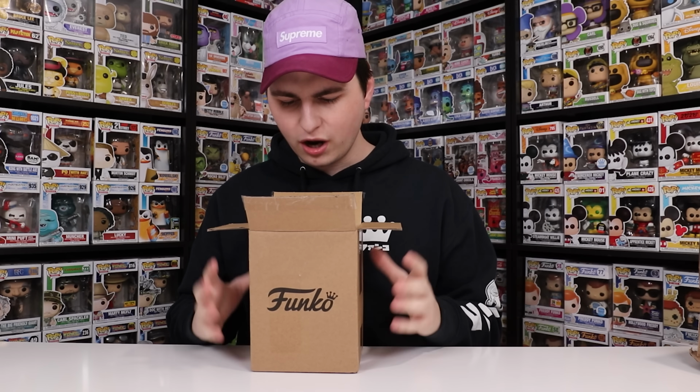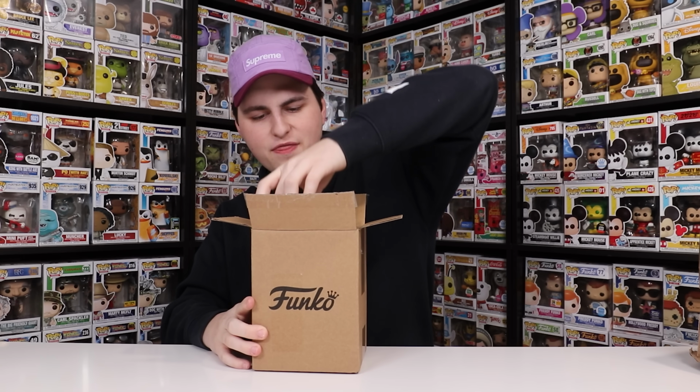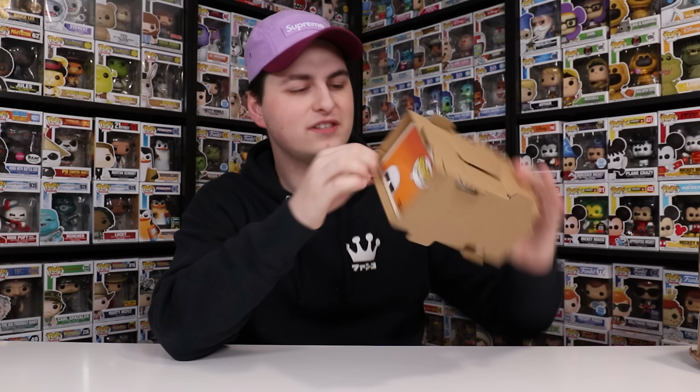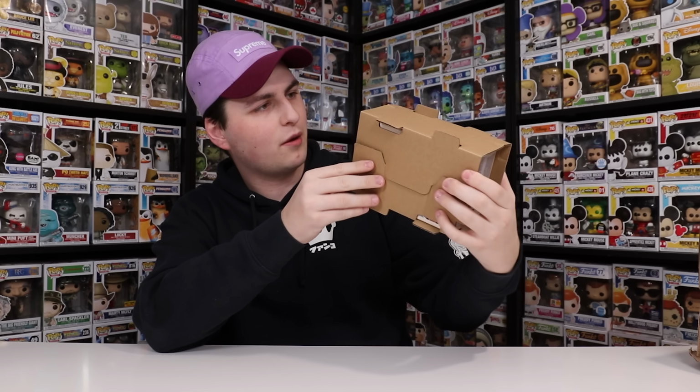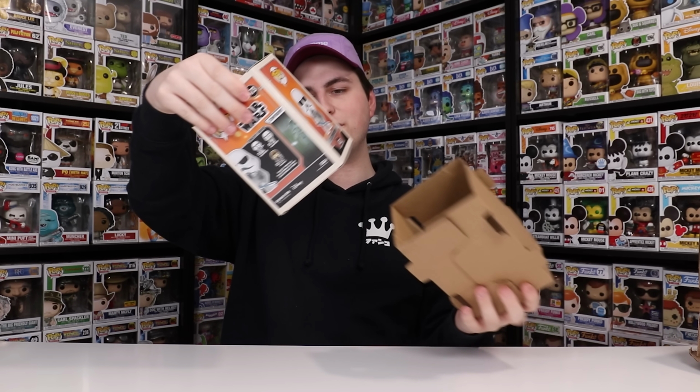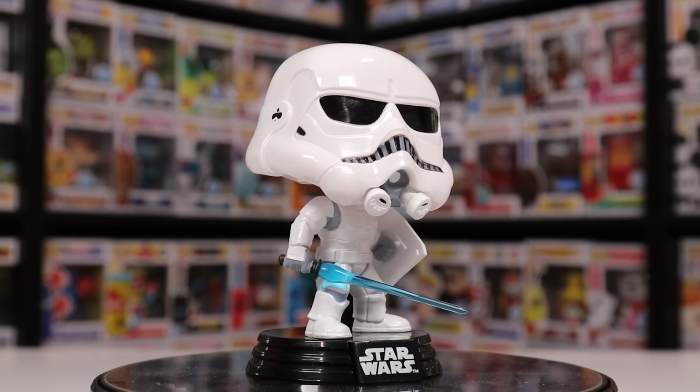Alrighty, now here is one coming from the Funko shop, and this one here is... Oh! This is a good one. And this is a new one that I don't have in the collection already, so I think you guys are gonna like this one. Let me see if I can get it out of here without ruining the box. Give me a second. Wait, I think I got it. Okay, I did. This one right here is the Concept Series Stormtrooper, and this is the Funko Shop exclusive.